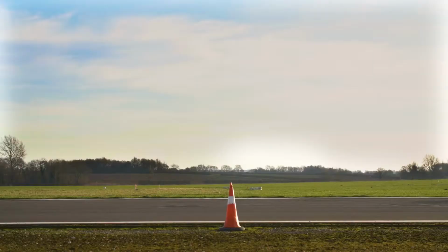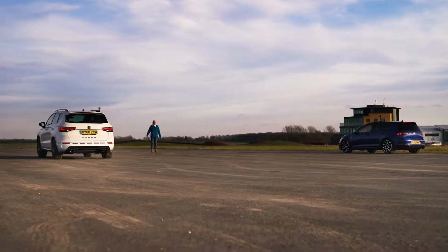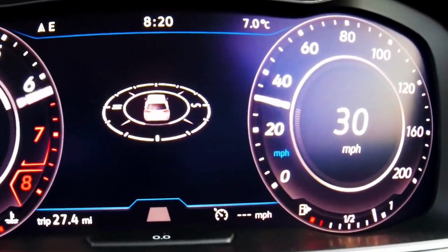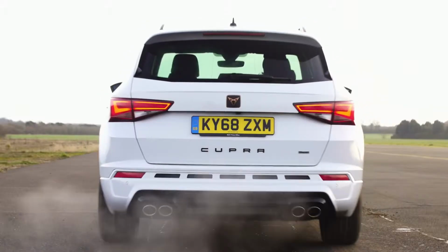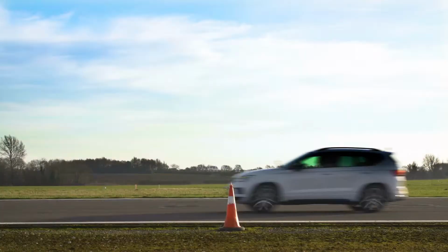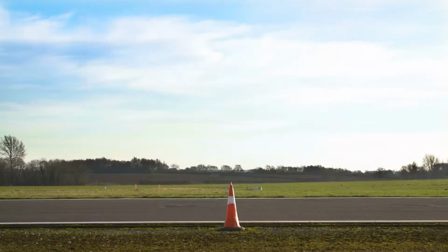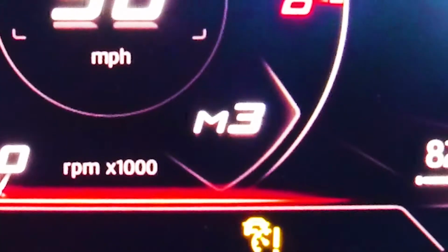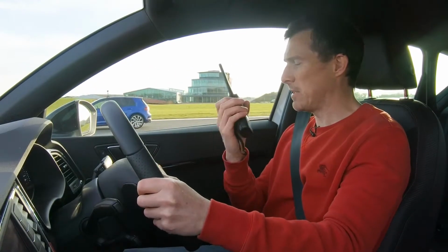Oh dear. So then, what exactly happened? The Golf R did the standing quarter mile in 13.6 seconds, while the Cupra Ateca took 13.9 seconds. Now we're going to have a rolling race from 50 miles an hour in third gear. I'm going to call it in, see what happens.